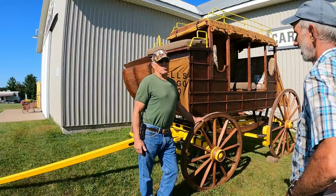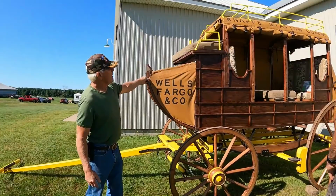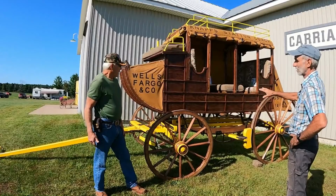So this vehicle here is actually called a mud wagon. It is called a mud wagon? This is a mud wagon. A stagecoach. A lot of the stagecoaches have got the round bottom. They're made in Concord, New Hampshire. They're called a Concord coach. Is there some in there? There is not. That's the only stagecoach here.